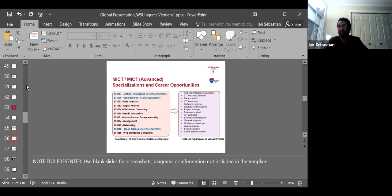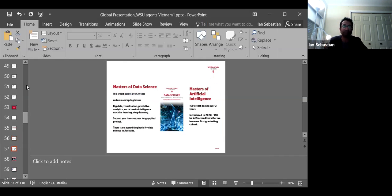So in terms of opportunities, you get jobs in quite a number of areas. You can be a web developer, artificial intelligence developer, ICT security specialist. So quite a number of areas you can look at in terms of opportunities.